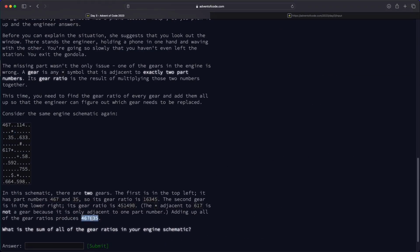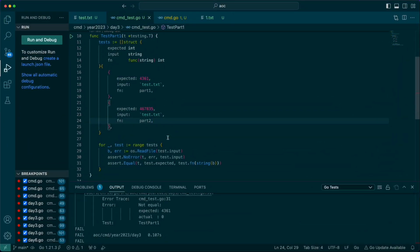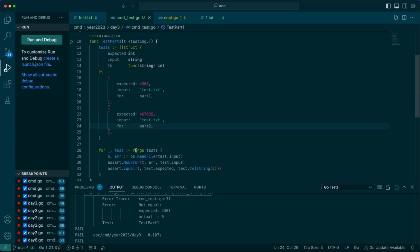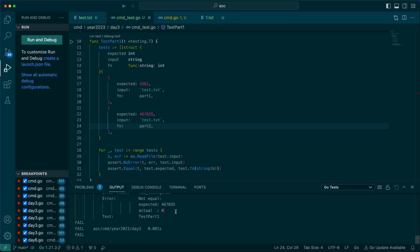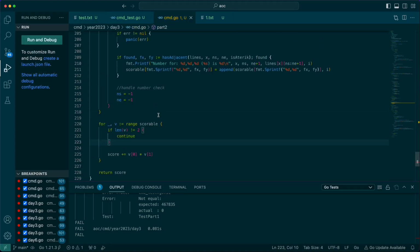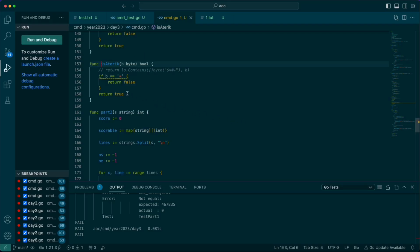Yeah, okay. So now we run this, and we expected 4361, but that's not true, based on this being our expected value for part 2. Why is it not true? Has adjacent is asterisk. Is asterisk.